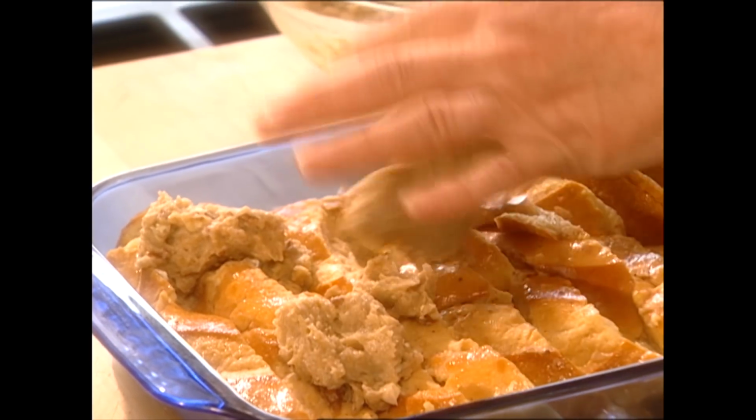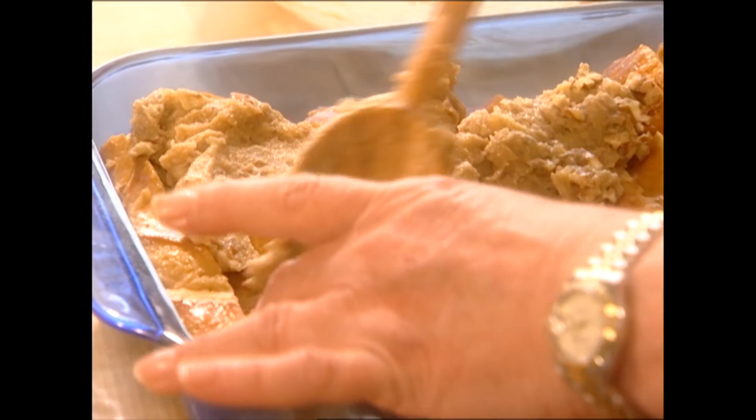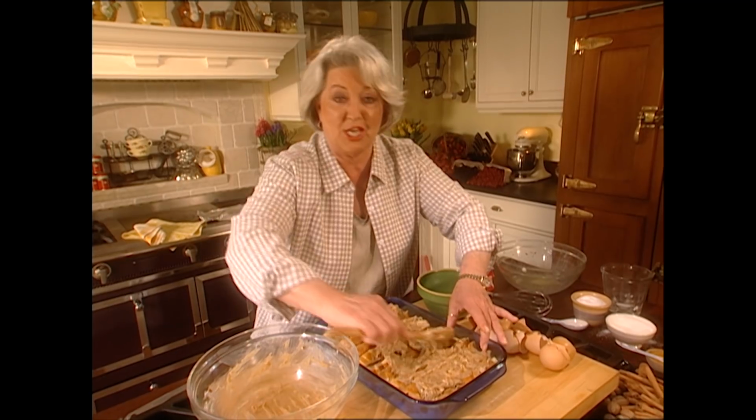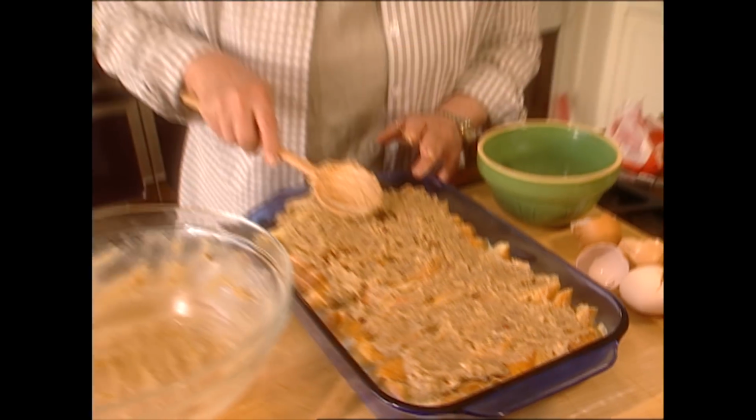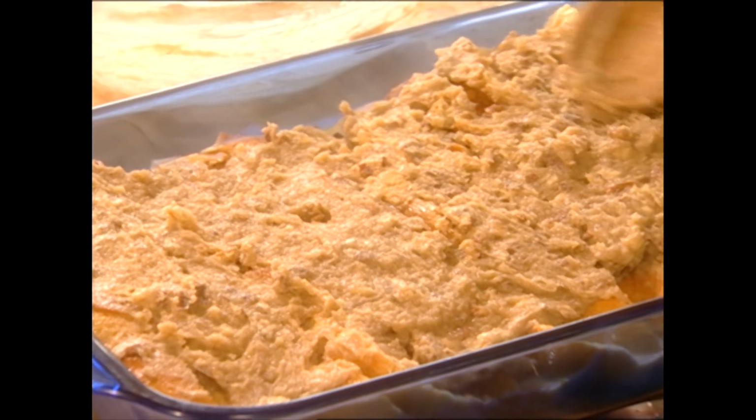I'm gonna drop it and then I'll come back and spread it. You know, this is maybe not one of those dishes that you'd wanna eat every morning. All right, we're just gonna smear that on just like we were frosting a cake. This is really too good to be true. Pralines and bread in one dish. I can't hardly stand it. It's ready to go into the oven.